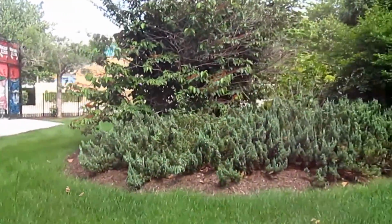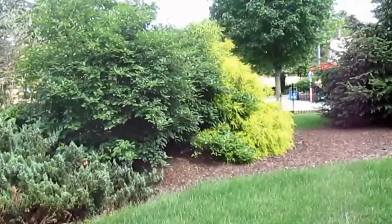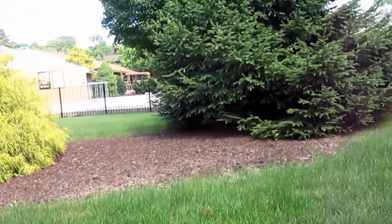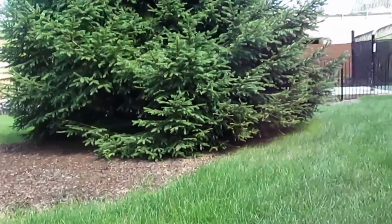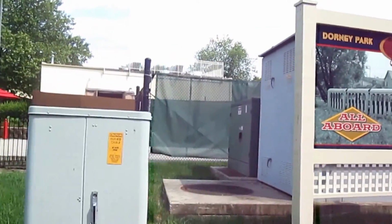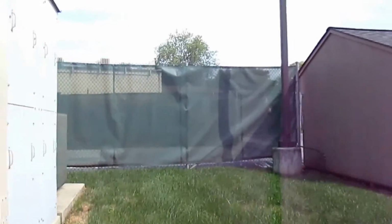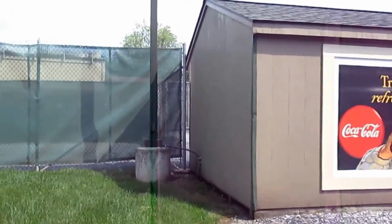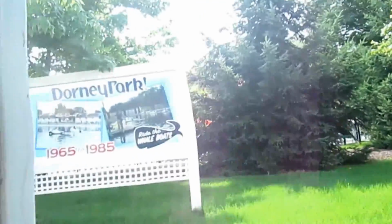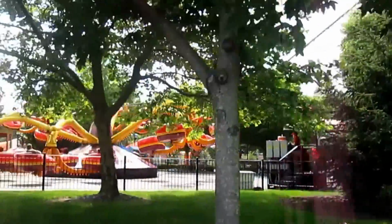New this year are some billboards that depict rides and events from the past. Here on my left is a picture on the billboard of the Zephyr in 1935. You can see that we have more cars now. We have 4 instead of 3. Billboards scattered around the park depict rides and events from the past.